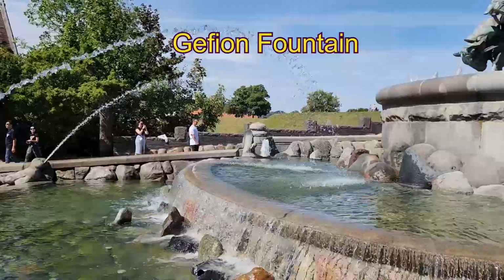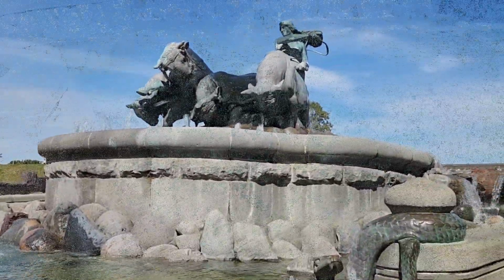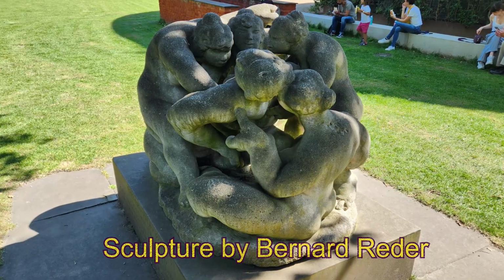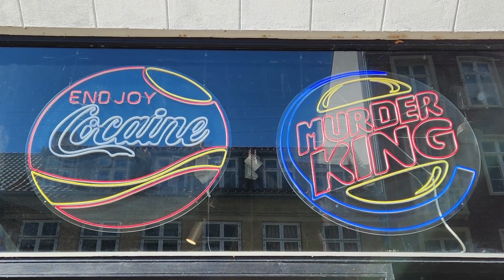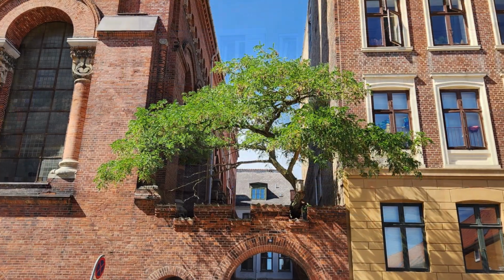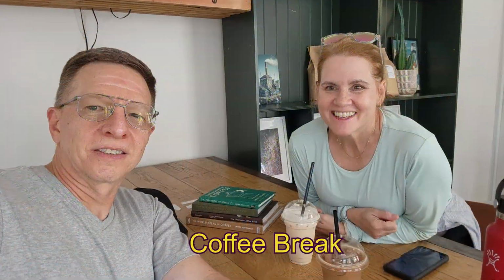The Gefion Fountain is a large fountain on the harbor front in Copenhagen. It features a large-scale group of oxen pulling a plow and being driven by the Norse goddess Gefion. Bernhard Reder was an artist, sculptor, etcher, engraver, and architect. Street electric car charging by Clever. Coffee break at Jack's Coffee with a bird visit.